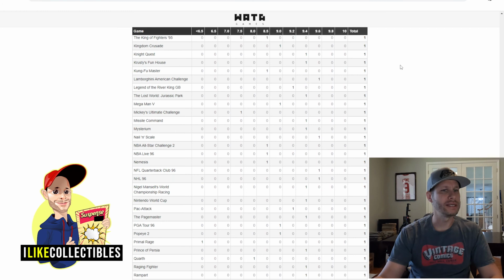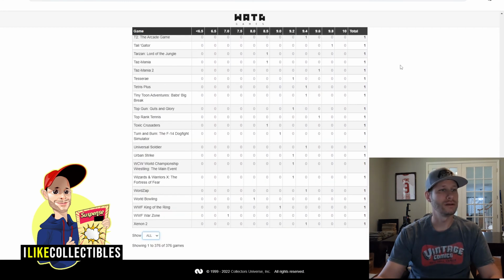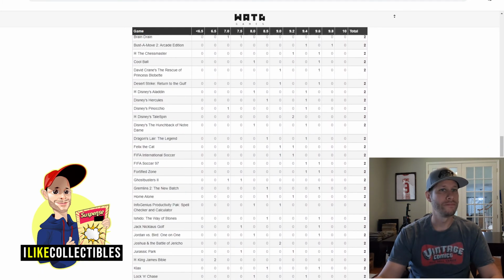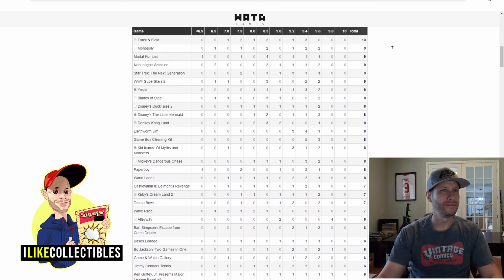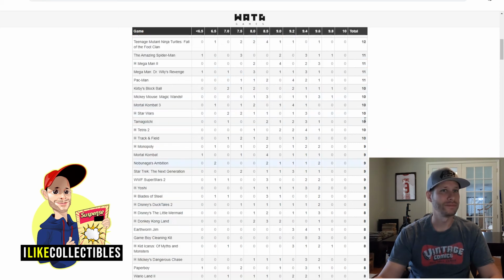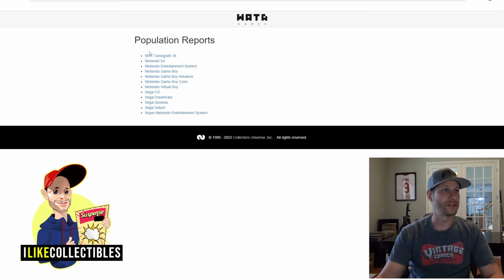And in the Game Boy, there is a ton of games with low pop counts. So pretty much everything from Monopoly down, there's less than 10 pop count. And that's really the most of the submissions. So that's pretty cool to see.